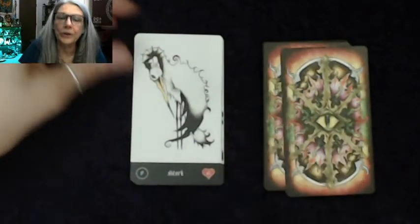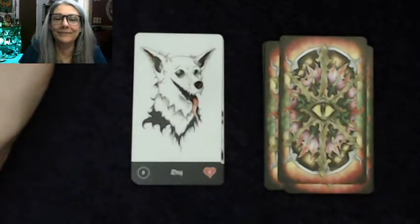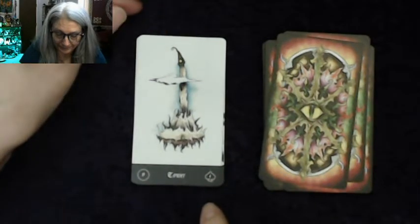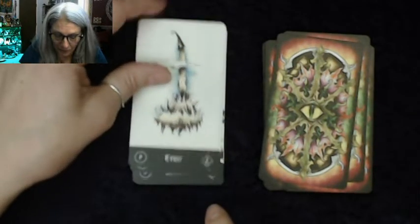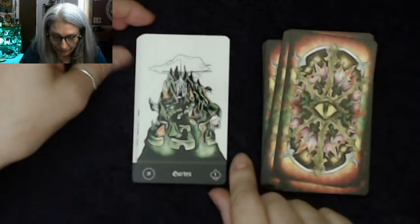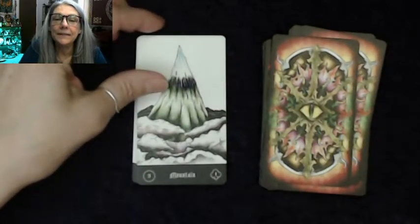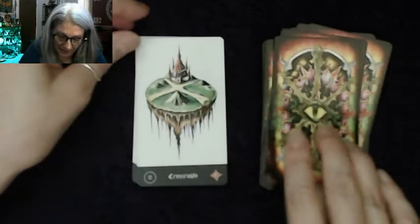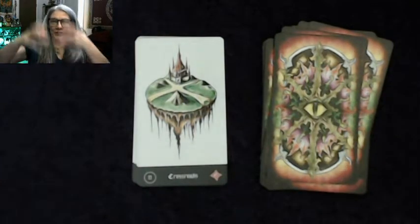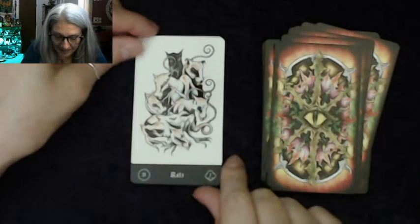Then we have stork, dog, kind of playful, creepy, tower, poking through the clouds, floating in midair, garden, mountain, looks like a witch's hat, crossroads. I love these things where it looks like, you know, a chunk of earth has been ripped up by the roots and is floating in the air. Fabulous.